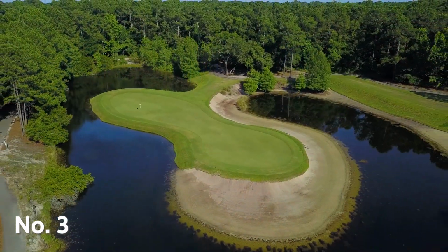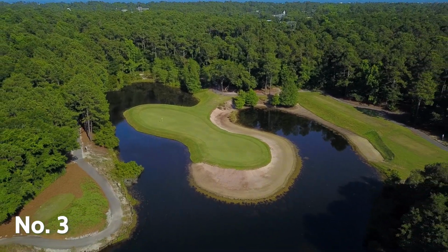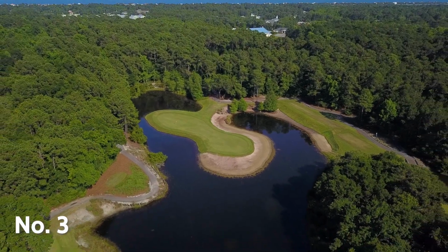It's different. The high splash bunker face in the front, the hourglass shape of the green, the three hole locations make it play completely different from the same set of tees. So it's a challenge and it's a lot of fun. What's your favorite hole at True Blue?